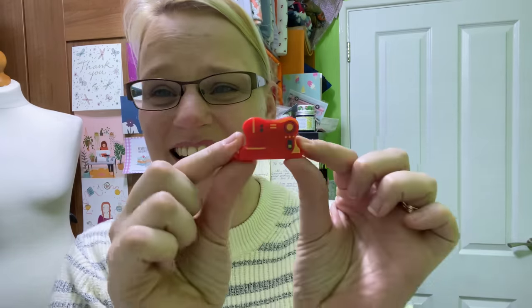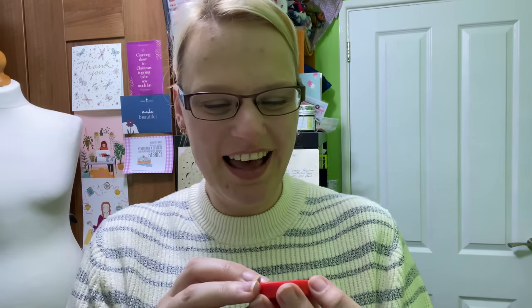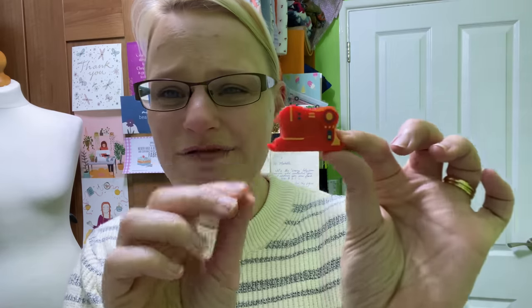Oh, I've seen these. These are little seam gauges that you can pop on your machine, and they're magnetic. Oh, that's brilliant. Sorry, I've just done that on my machine. But that's brilliant, and it's a little sewing machine. So you pop it on and then you can use it as a guide to get your seam allowances and everything. That's really, really nice. So pleased with that. That's a great little thing. Thank you so much, Andrea, if you're watching.